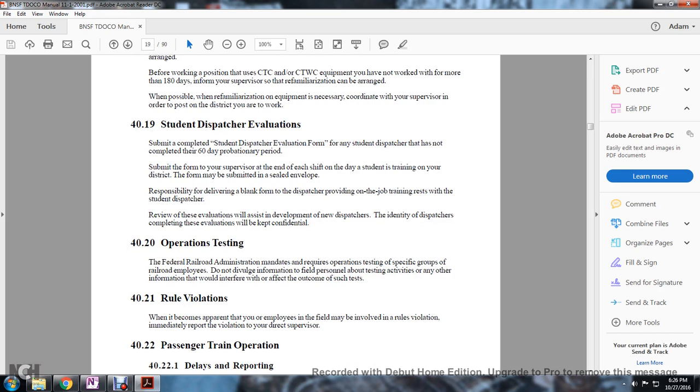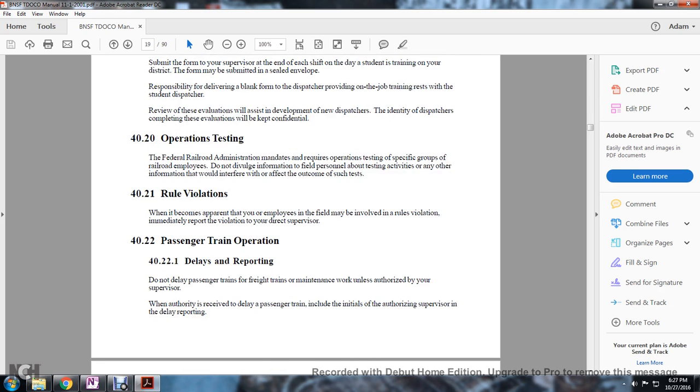419. Student dispatcher evaluation. Submit a completed student dispatcher evaluation for each student dispatcher who has not completed the 60-day probationary period. Submit the form to the supervisor on each fifth day the student is training on your district. It may be submitted in a sealed envelope. Responsibility for delivering the blank form to dispatchers providing on-the-job training rests with the student dispatcher. Review of these evaluations will assist the development of the new dispatcher. The identity of the dispatcher completing these evaluations can be kept confidential.